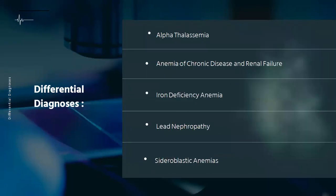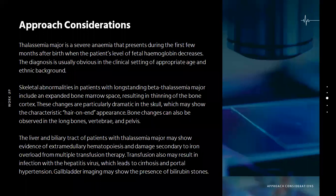Unstable Hb levels and some types of red cell membrane disorders are conditions to consider in the differential diagnosis of beta thalassemia. Coming back to the main focus of beta thalassemia, we have alpha thalassemia, the anemia of chronic disease and renal failure, iron deficiency anemia, lead nephropathy, and sideroblastic anemia. So what are the considerations for thalassemia major, which is beta thalassemia?